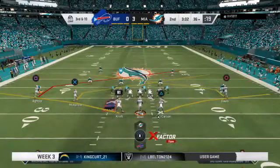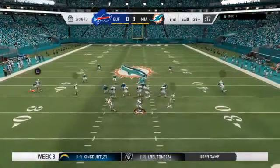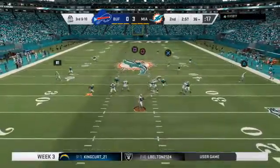56. Sponge. No. Throwing is Allen on 3rd. Outside coming.